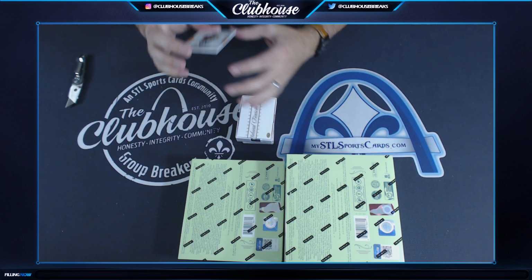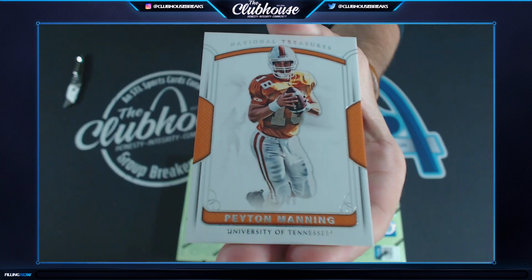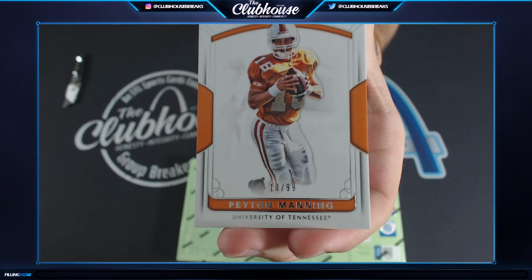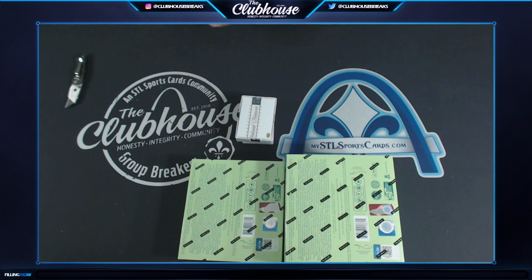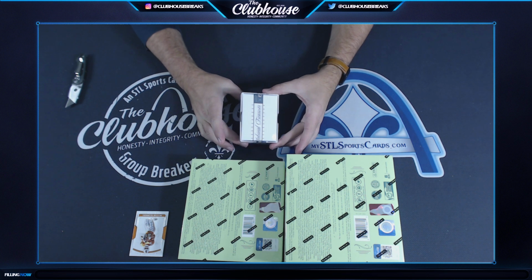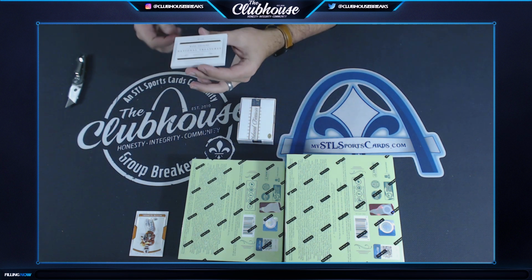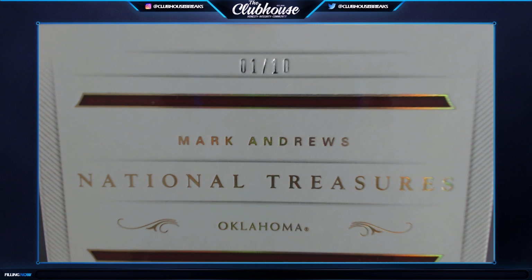All right. Well, first up, numbered 10 of 99, Peyton Manning. Jeep Bundy. Next, we've got a booklet. Oh, number to 10. 1 of 10. Vorva.